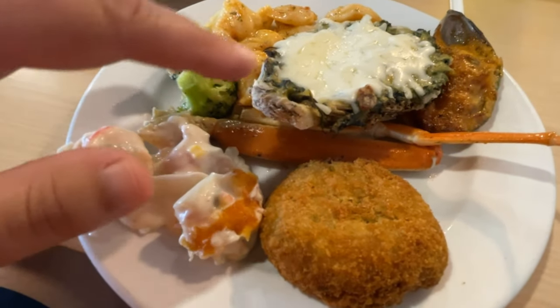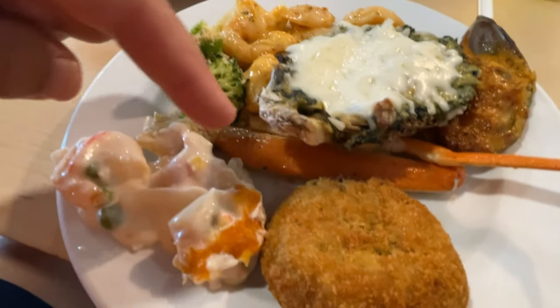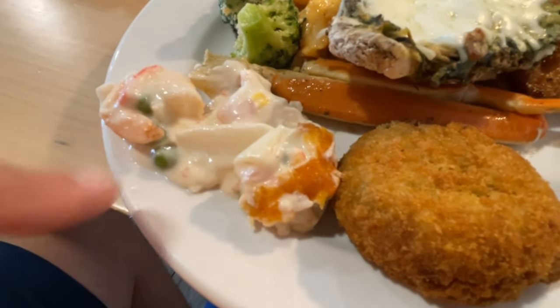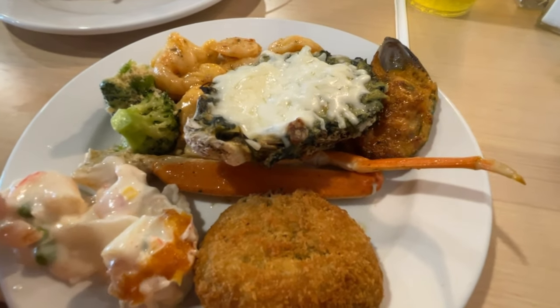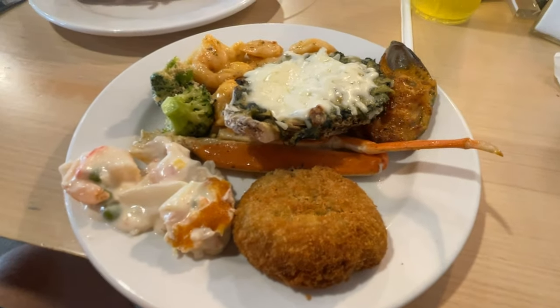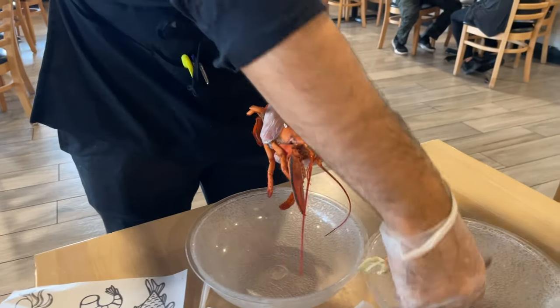Okay, so for the first run here, we got oysters Rockefeller. Back here, we've got some shrimp scampi. There's some crab legs. A little seafood bake, and right here is a crab cake. Got some broccoli in there just to have a little bit of vegetable, but very excited to see what this is about. I'm gonna take off the arm, both of the arms.